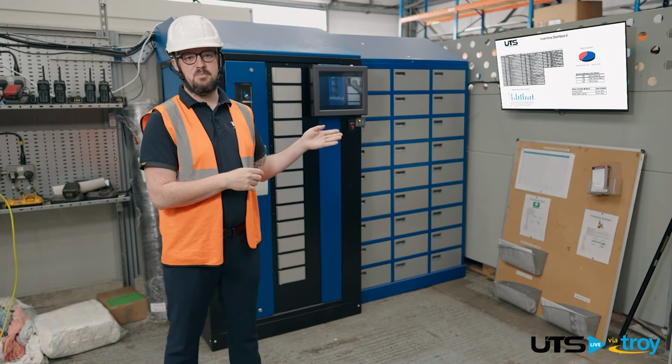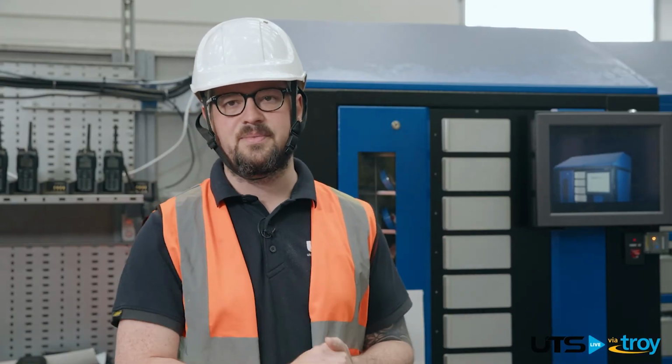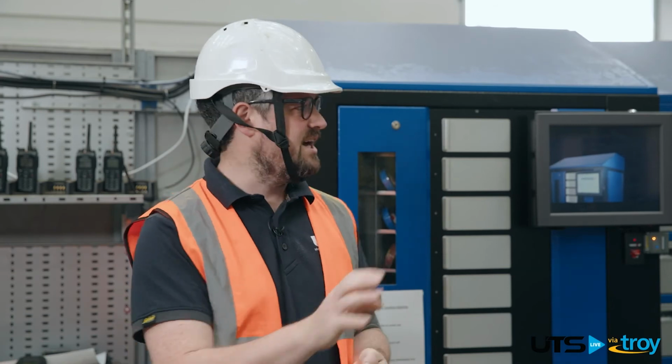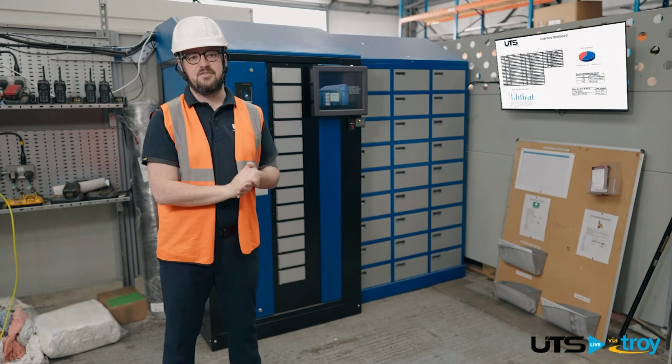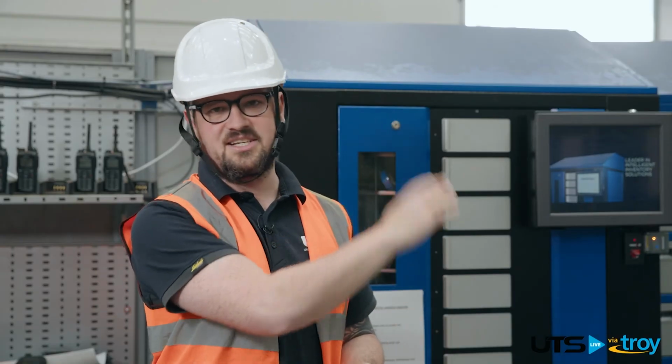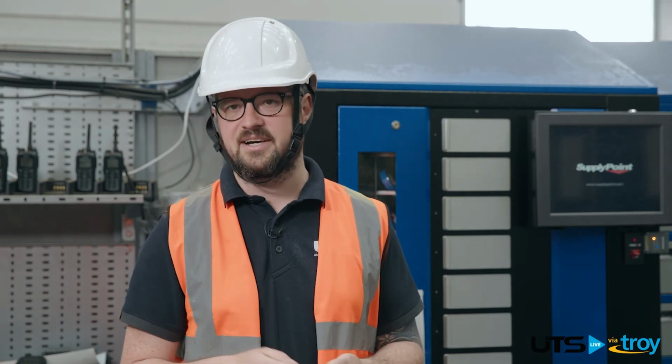Alongside the customer bespoke dashboard, the customer can also access this technology from their desktop as well. So at any time, if they're not able to get to site or if they're not able to come to the machine, they can log in remotely and they can see the exact same information, knowing critically where all the tools are at any time.